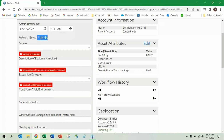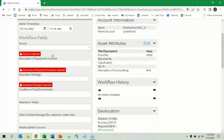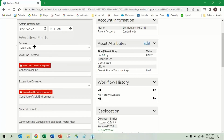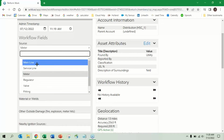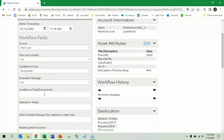So for your utility, we can take your form and build it into our system. If you have different fields that you would normally fill out for gas leaks, we can do that for you. Here you can see source, select the source of that gas leak. The next line is description of equipment involved. However, if I click mainline, a second field will pop up specifically for mainline saying was line located and condition of line. If I go to meter, those two fields will go away. So maybe it is on a main line, the line was located, it was good, there's no excavation damage.